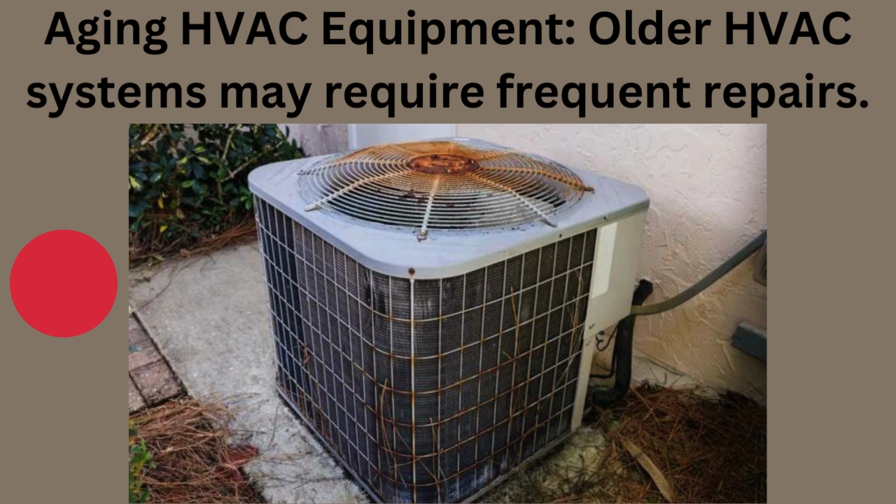Older HVAC systems are definitely more prone to needing repairs compared to newer models. This is due to several factors. Wear and tear. Over time, the various components of the system experience wear and tear from regular use. This can lead to decreased performance, malfunctions, and eventually, breakdowns.